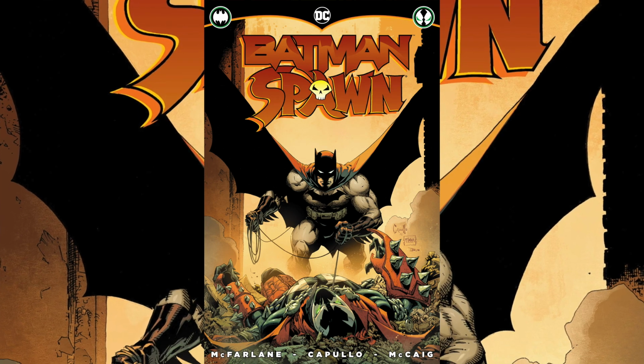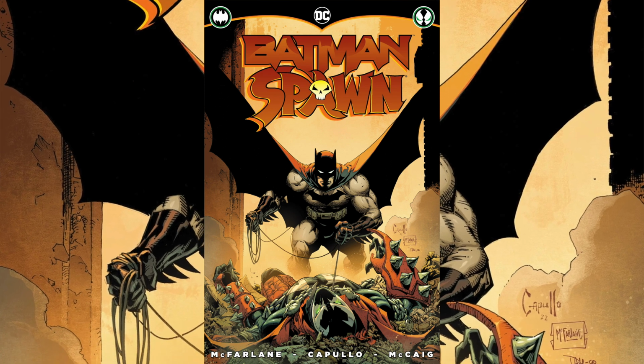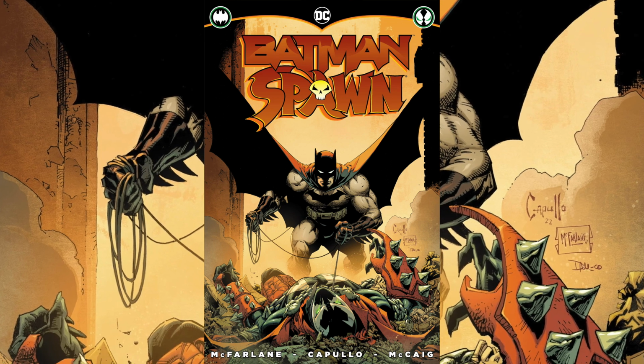Number 3 on the list is Batman Spawn, published by DC Comics in 2022. This book is the third Batman Spawn crossover and features a first appearance of an alternative universe version of the Talon from the Court of Owls.